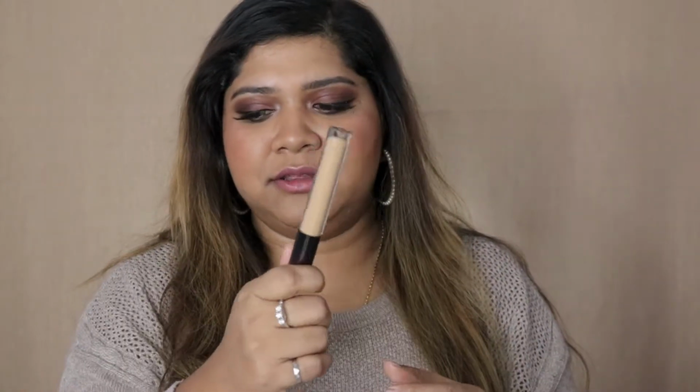I love Tarte Shape Tape, but it can get too full coverage for me, and I usually prefer a medium coverage most days. I don't need a full coverage concealer. I can get away with a light to medium coverage concealer, so I really prefer this one.